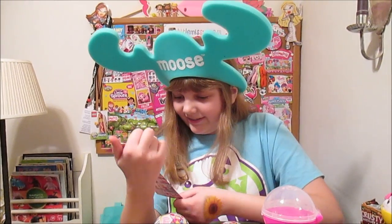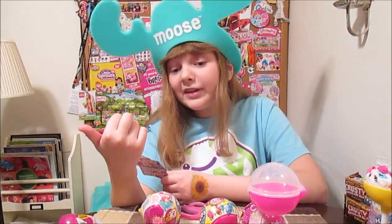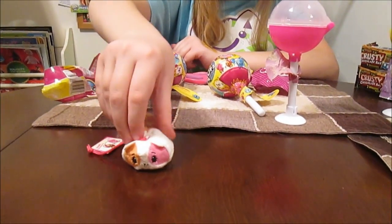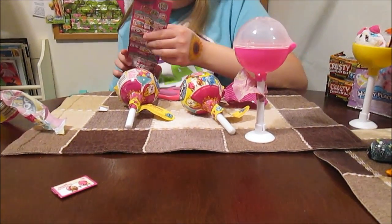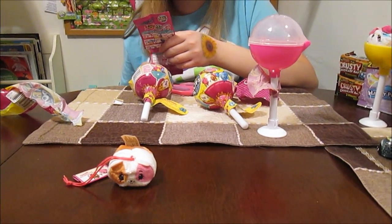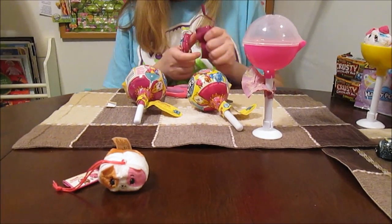So is Gizmet rare? Gizmet is common. But I really like Gizmet. Gizmet is super cute. I'm liking Gizmet. I like Gizmet too. What does Gizmet smell like? Oh, it smells like caramel. That's what he smells like. It smells like some kind of candy.